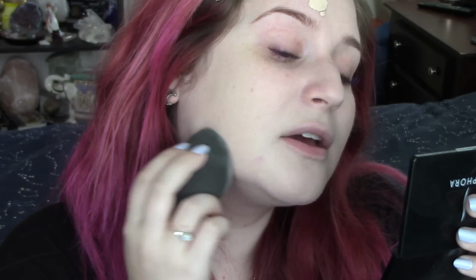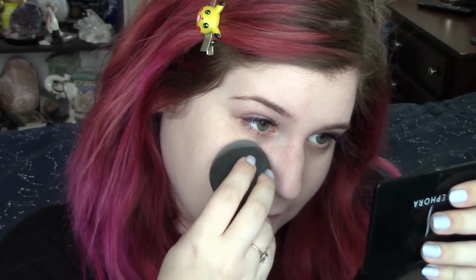I've got one very angry result of a blemish down here. It was not happy with me, but this is blending out well on top of everything. It's blending out about the same as the other one, so I'm assuming they're probably made of very similar materials. I don't think anything is going to cover up that pimple right now because it's really, really fresh new skin because I picked at it.